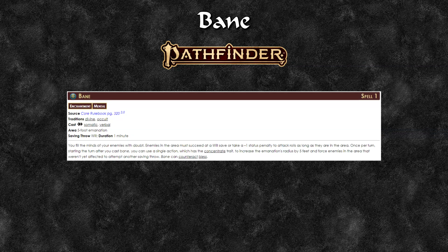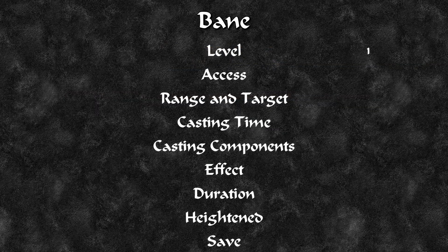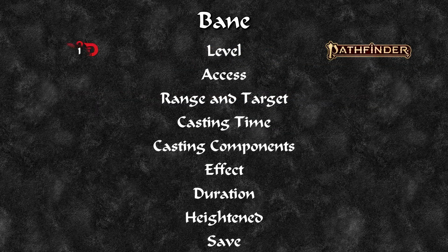Once per turn, starting the turn after you cast Bane, you can use a single action which has the concentrate trait to increase the emanation's radius by 5 feet and force enemies in the area that weren't yet affected to attempt another saving throw. Bane can counteract Bless. So this is a very close one, but let's have a look at its final rankings. Both are accessible at level 1, so this will be a draw.